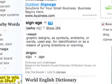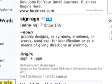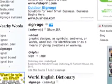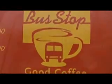Signage is described as graphic designs, symbols, emblems, or words used especially for identification or as a means of giving directions or warning. Some Petaluma signs are like every other town, kids, and others you would only find here. What many have in common here is creativity, and Petaluma Pete sees them as art.